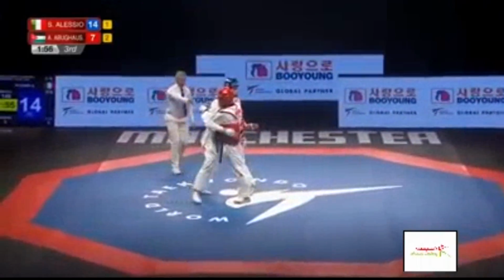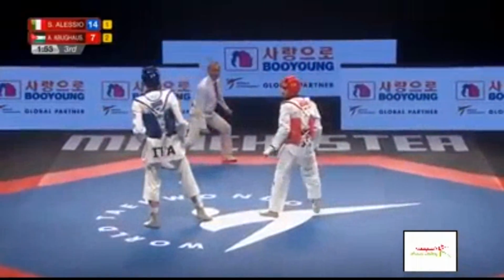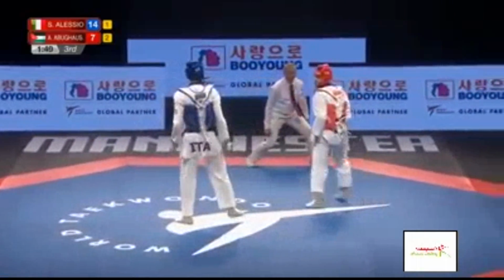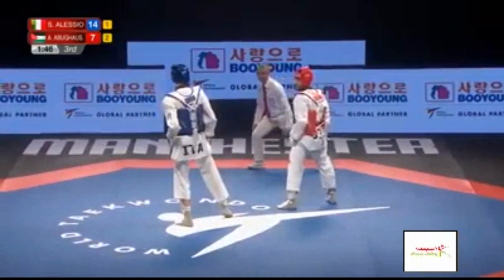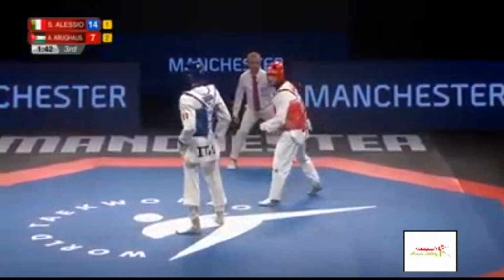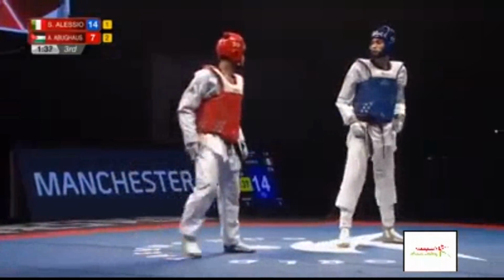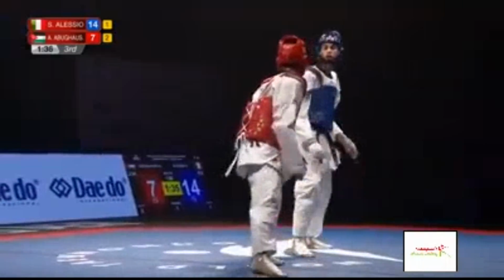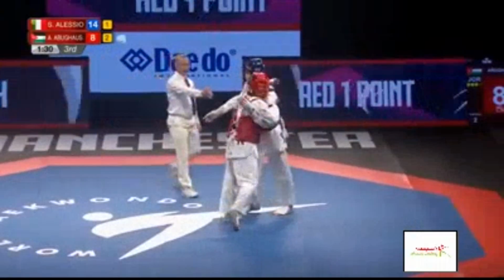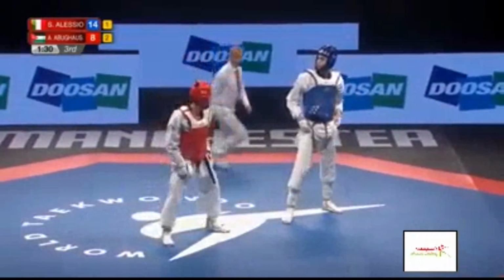Good punch again from Abagosh on the way through. 7 points of a gap. Alessio again with that front leg. Abagosh shorter in stature. Can he find a way through? Good push again. Lots for the Italians to cheer. Can Abagosh pull this back with those punches? Maybe. Well, perfect timing with the punch.